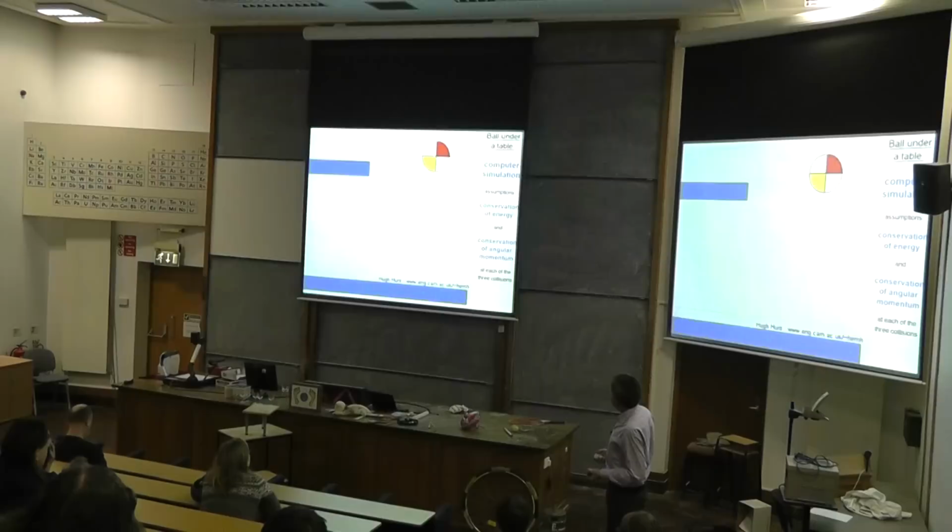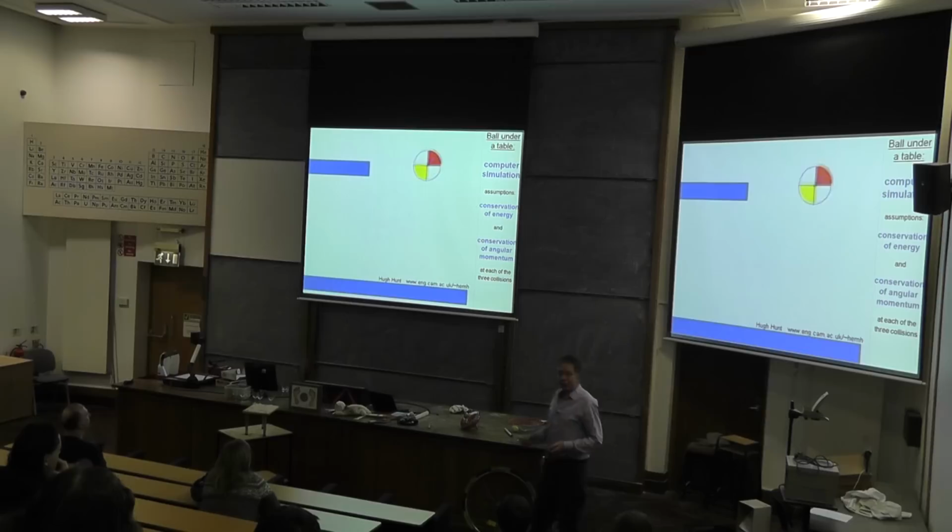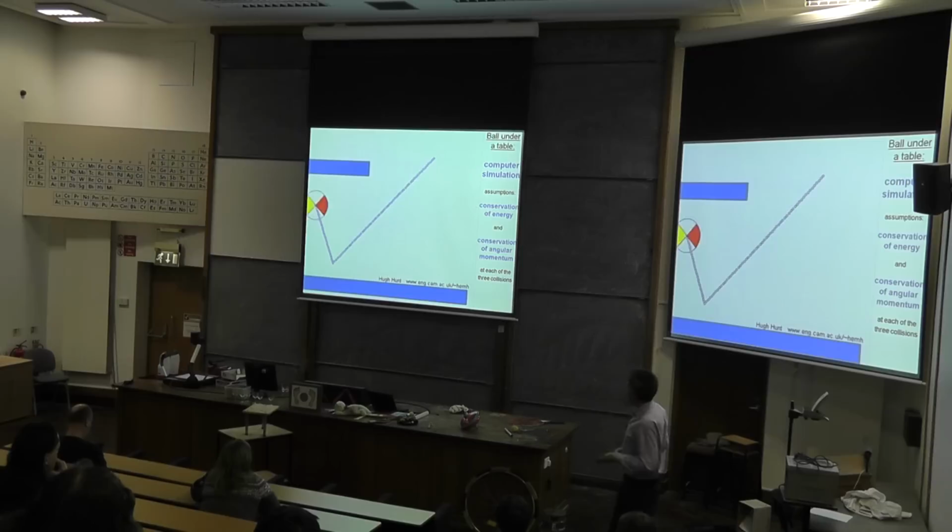This is just programmed up in MATLAB, and if anyone uses MATLAB, you'll realise just how easy it is to do this kind of thing. It's just using very simple laws, conservation of energy and conservation of angular momentum, and applying those laws at the three collisions. So lo and behold, it does what the little experiments did. You know, notice it starts to spin, spin direction reverses, all of that.